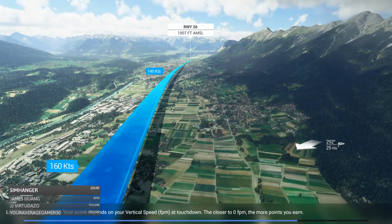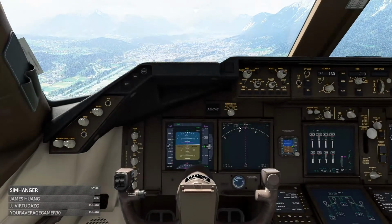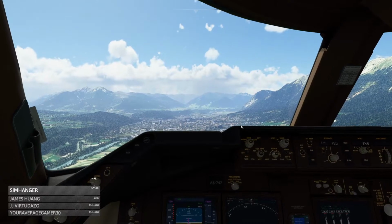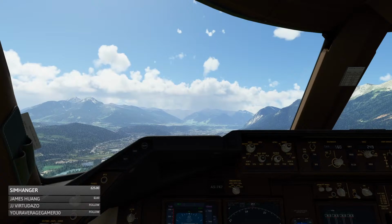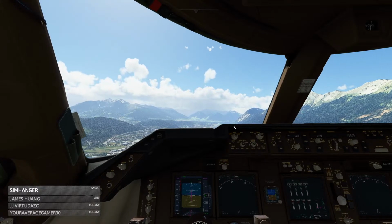All right, here we go. We'll try it again. We need to be 140. Okay, 160, 140. All right. Oh, you know what? I have the. All right, let's try it again, folks. 747 at Innsbruck. Where is Innsbruck? Oh, there we go. All right, let's see here if we can get this right. Landing gear is going down. Speed still looking all right.